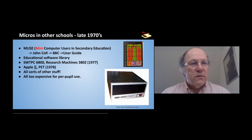The other thing that Muse did was organising an educational software library. Remember, this is the time before packaged software had really got going, so what we now call open source was really the norm. People were swapping bits of software around to do various things, and you would go to the Muse conference and you would see what other people were doing. And so the hot machine that everybody wanted in about 1978 was the SWTPC 6800, which you see bottom right.